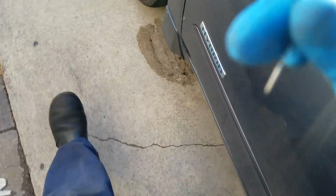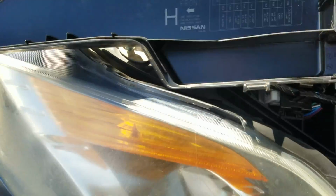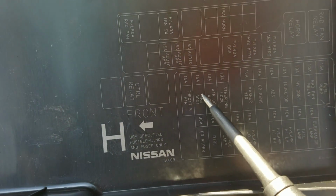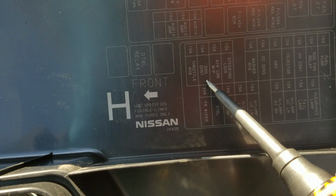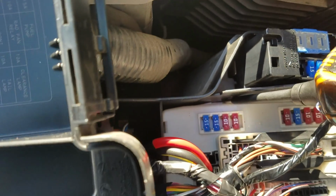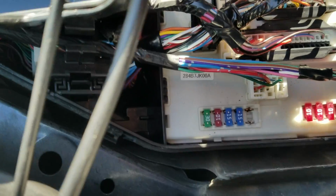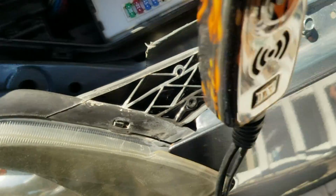Put it under the hood, and I already identified this is the fuse here. This fuse, the second fuse, is the throttle motor, and the engine control is it. So it's going to be these two. This is the throttle motor. It's hard to reach with the Power Pro, so I've got to use an adapter for this.